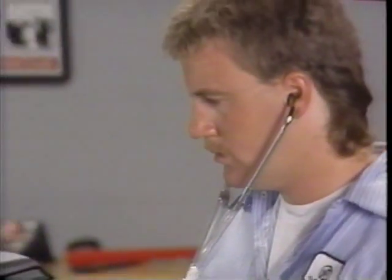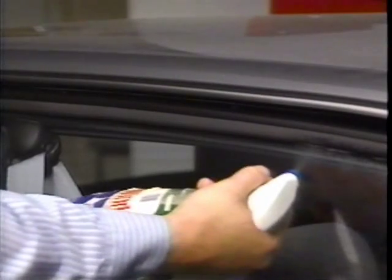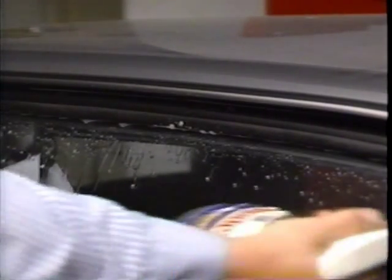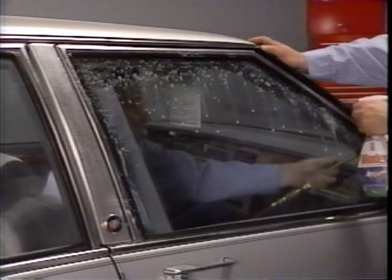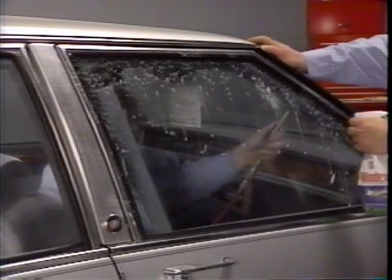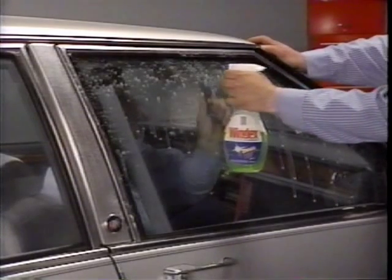A stethoscope or electronic listening device helps locate any leak. You can also spray soap solution or glass cleaner around the sealing area and watch for signs of bubbles which indicate leaks. The compressed air test is similar to the vehicle air pressure test. This is useful for vehicles that have difficult to reach pressure relief valves. However, take care to limit air pressure to 30 pounds per square inch or less to avoid damaging any sealed areas. Also, a helper may be necessary.